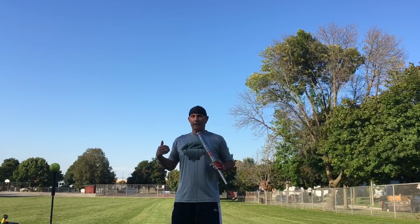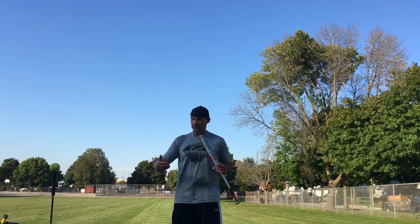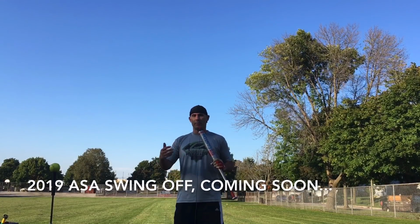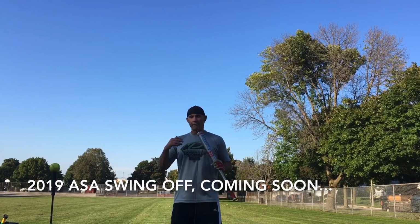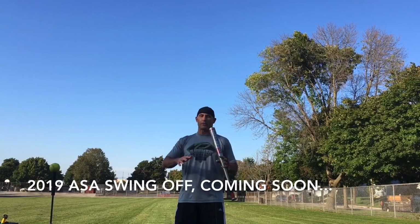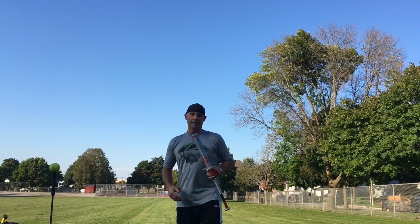Now in the background I will be swinging a number of different bats that I am getting their final swings on, or close to their final swings, for the 2019 ASA swing off that I'm preparing that's coming up. But we have a lot of bats to get through. These bats will not necessarily correspond to the rank order, but let's get to that rank order.